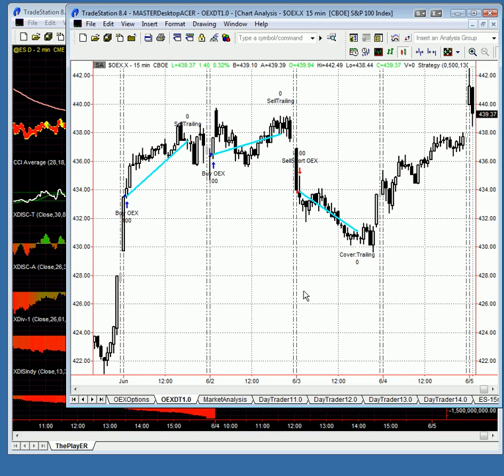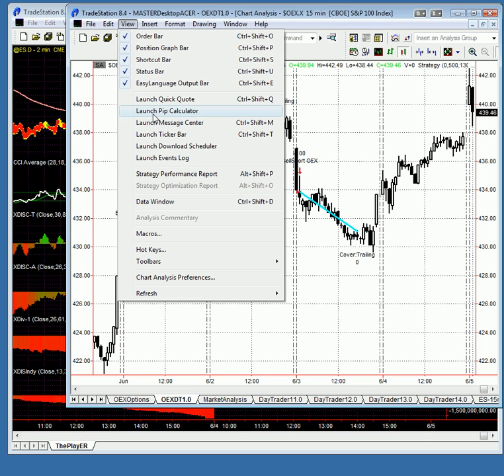This is our OEX Options Day Trader 1.0. We've had this for about 5 years. Just want to show you a quick look at the trades. Now, this is the official system, but these, of course, aren't the fills. This is simply trading 100 shares of the OEX.